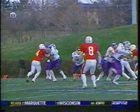You want to win a championship? Make a diving interception, you'll have a shot.